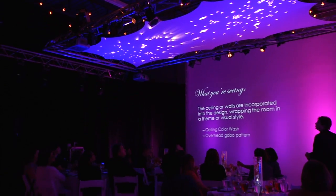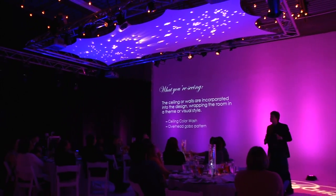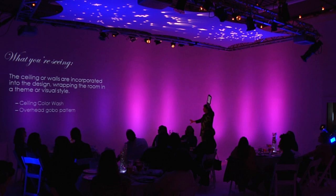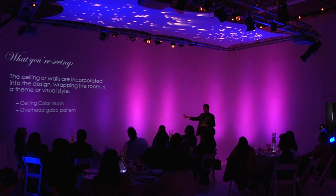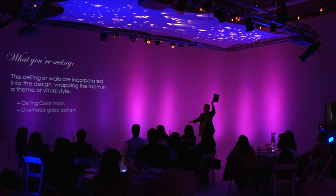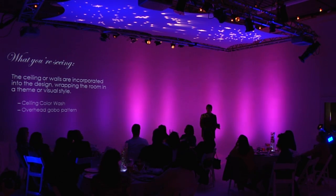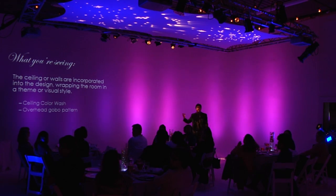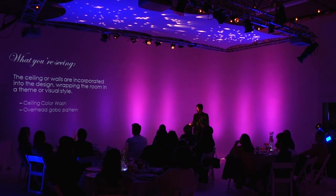This happens to be a star field, which is a real popular thing. It's a real romantic feel. And it ties in together with the walls. Again, you notice we've toned the blue of the walls down a little bit. We've added a little bit of red to these so we get some visual contrast between the two. And our bar back there, we threw some red in as well so that it all sort of contrasts each other but still comes together in a cohesive way.